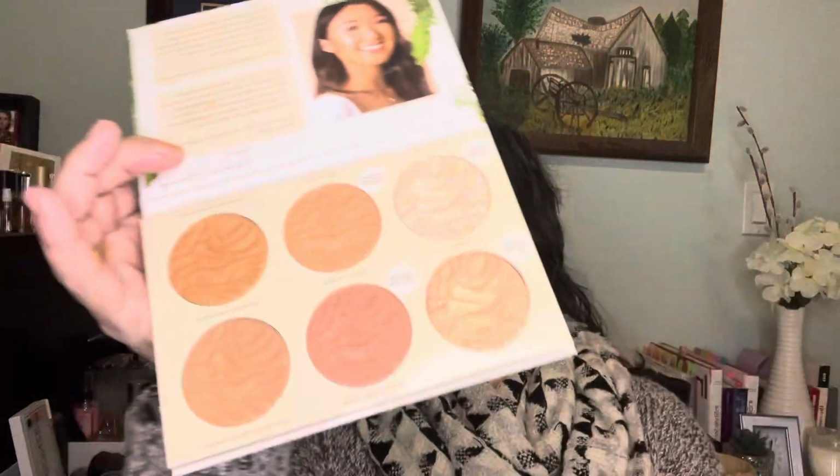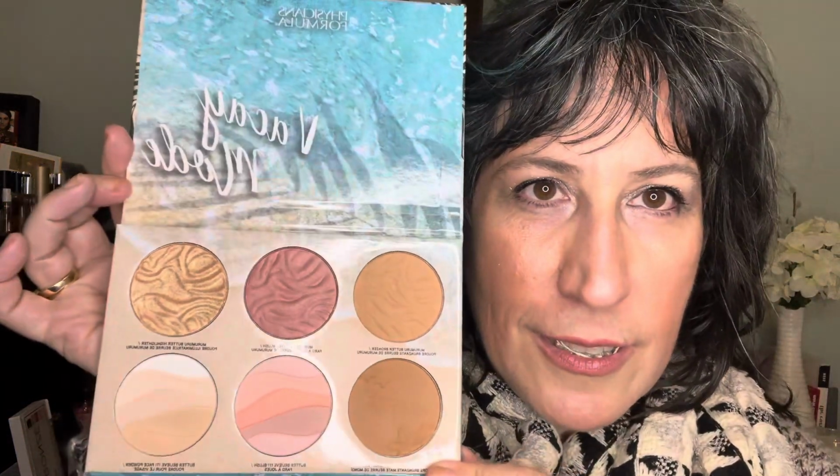Then we've got these Physicians Formula palettes. This is the Butter Collection and Wei Lis Huang collaboration. So it's got bronzers, blushes, and highlights. And then I got the Vacay Mode Dream Palette, Butter Dream Palette. It's a Muse face palette, $1 at Shop Missy. And I got these CoverGirl True Blend Serving Sculpt palettes. This one is in Bloom Babe. These I got off Amazon. This one is in Rose Nights. I'm sure everyone remembers this one.